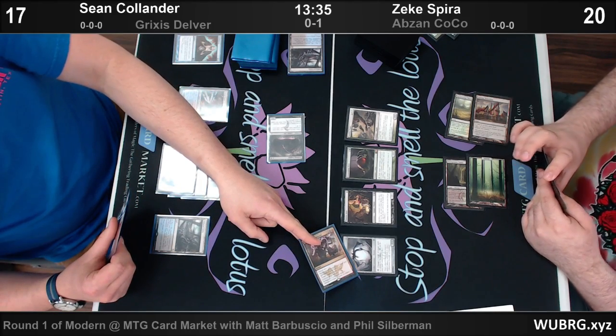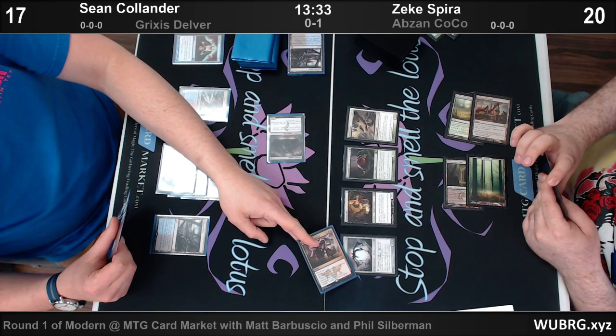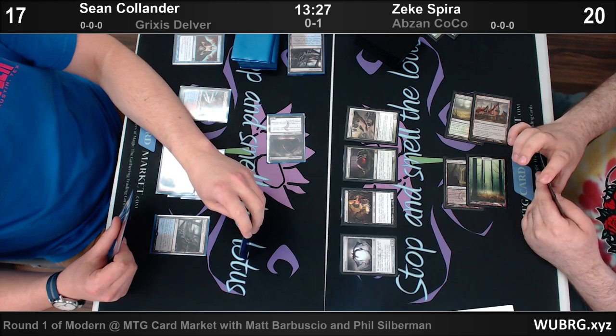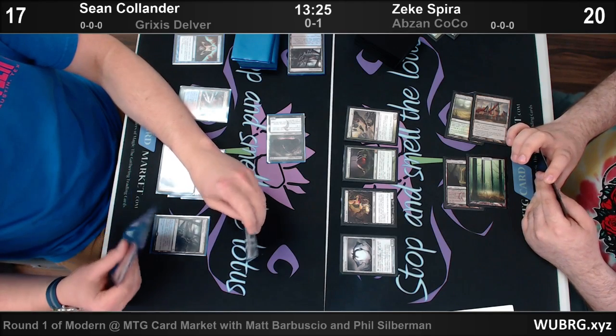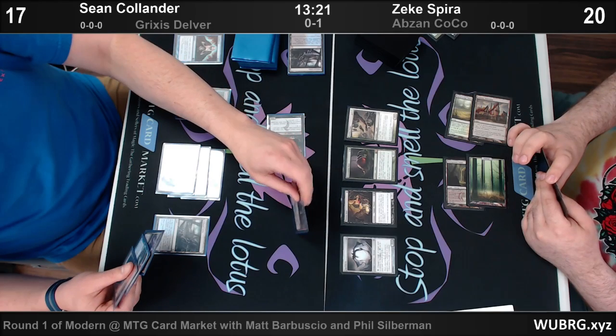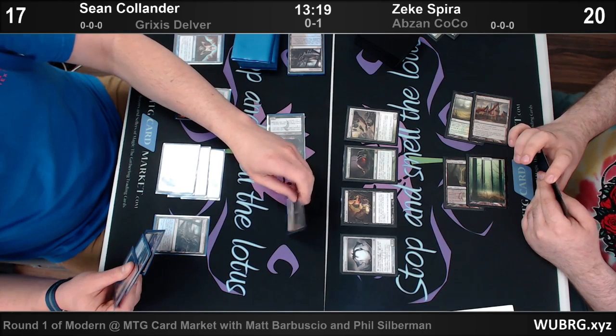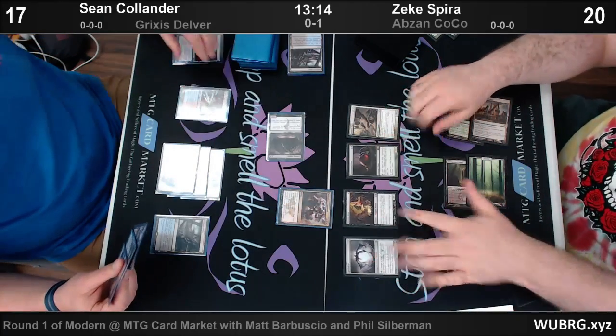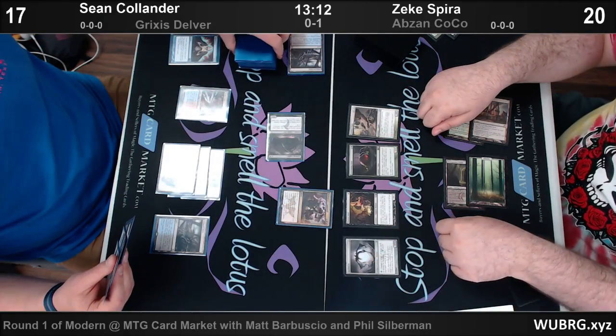Call against Kolaghan's Command, and I think he knows the interaction. So I'd imagine he's going to go destroy target artifact, make you discard. I don't think you want to deal him 2 damage. It's too much. It's important that Zeke also knows that you can do this. He's going to make him discard. He might also be shocking him.